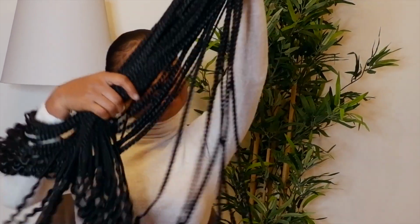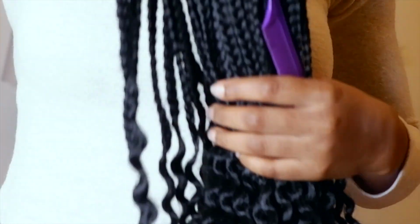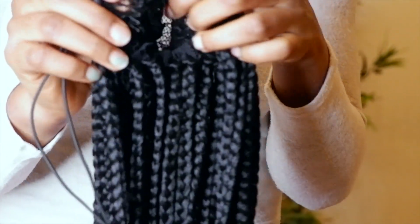So guys, that is that with the kinky fiber ponytail. And next up, we have this. This is really beautiful. You need to see how beautiful this is. So neatly made.